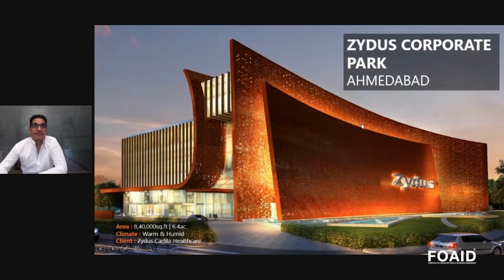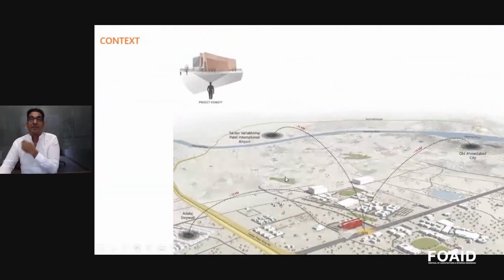So another project that completed recently, this is the Zydus Corporate Park in Ahmedabad. It's quite a large building, about 8 lakh square feet. They're also one of the forerunners right now for the vaccine. I think they're one amongst the top 3 in India who are pursuing this.